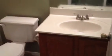This would be bedroom two, if you would. And also could be used as an office. Spare bathroom. So we've got some upgraded fixtures, new upgraded fixtures. No light on in here. Bedroom number three that leads out to the street. New fixtures, light fixtures, hardware.